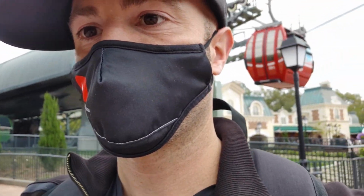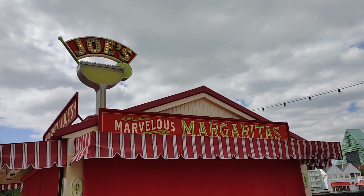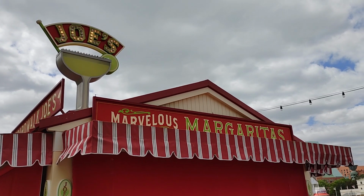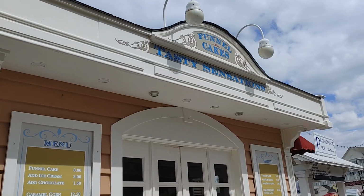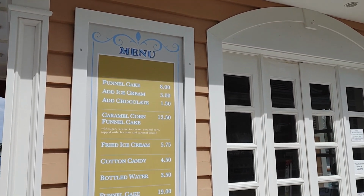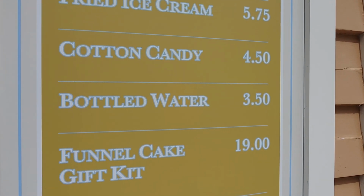So let's go. Almost forgot, while traveling the distance on Disney's Boardwalk Resort, stop by Joe's famous margarita stand. Margaritas, it's what's for breakfast. Also, if margaritas aren't your thing, we also have bottled water. Bottled water, aka margaritas without tequila.